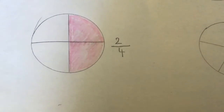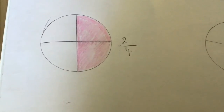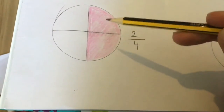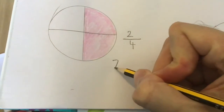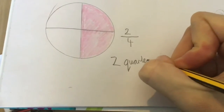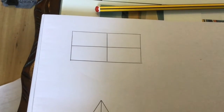Now, in America, they would call these fourths, which kind of makes sense. But in Scotland, we call them quarters. So 2 quarters have been shaded. So I'm going to write that down. 2 quarters have been shaded.